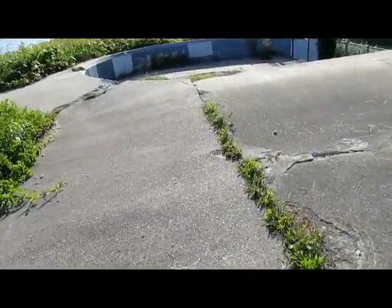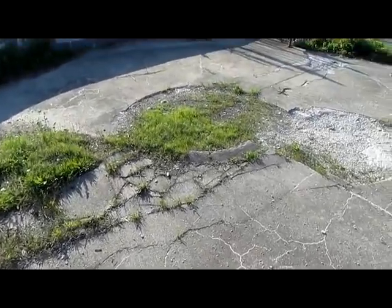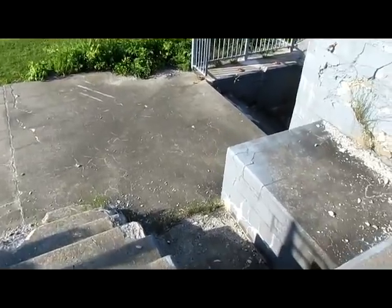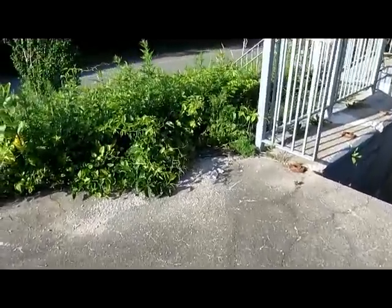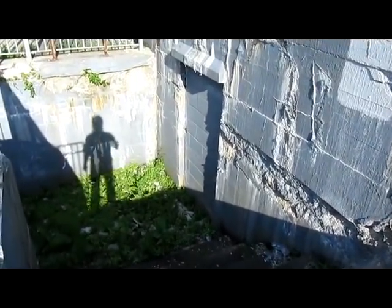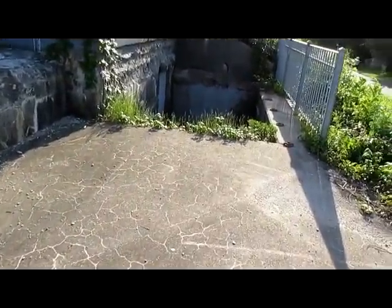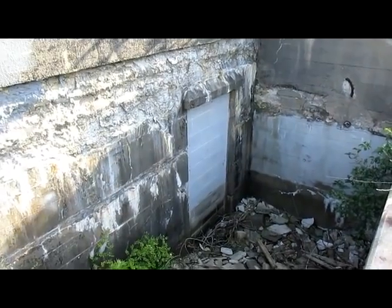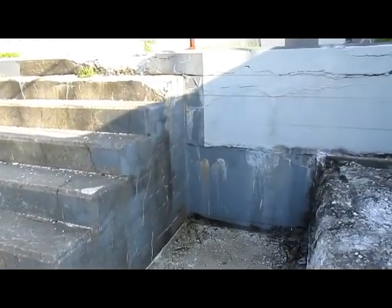Explore. You can't get inside there. Well, I guess we'll explore inside that. That's all bricked off. Can't explore.